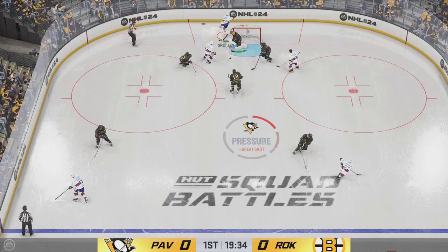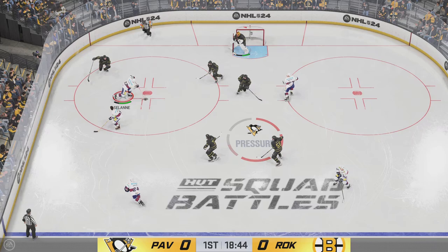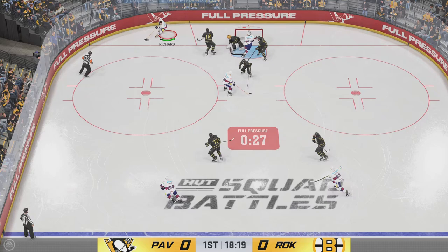Takes a shot, and not much on that one. Scooped up along the wall by Gretzky. Oh, turns it aside once again. You can certainly tell that the goaltender is dialed in on that last sequence of saves, James. He's to position, so he finds a way to make multiple saves back-to-back.